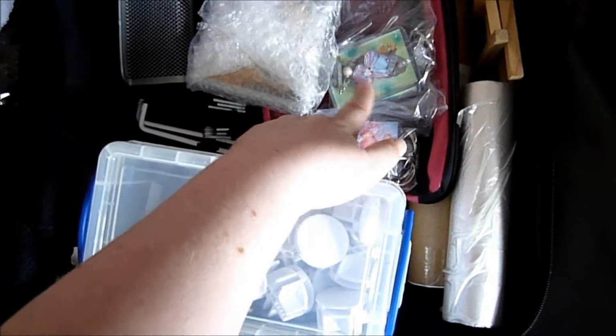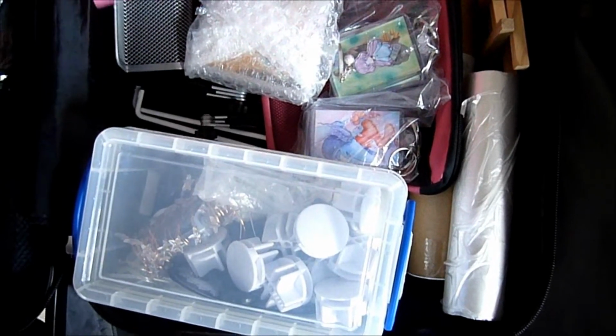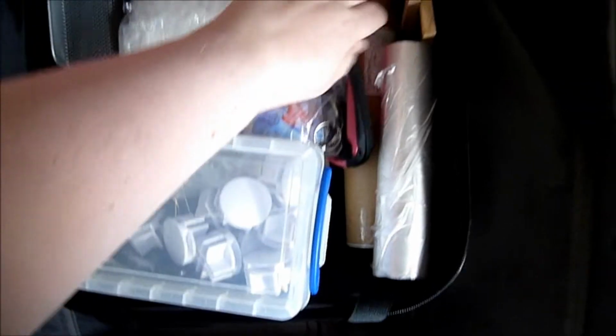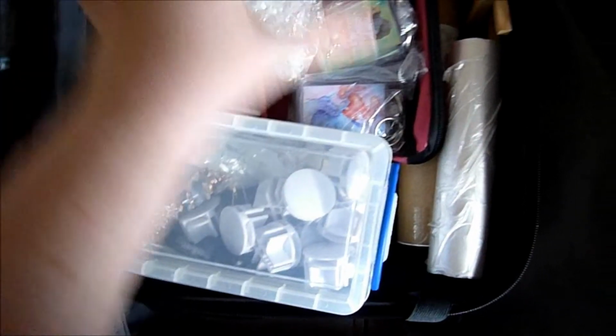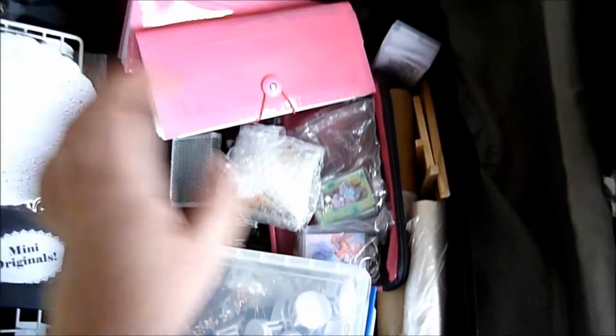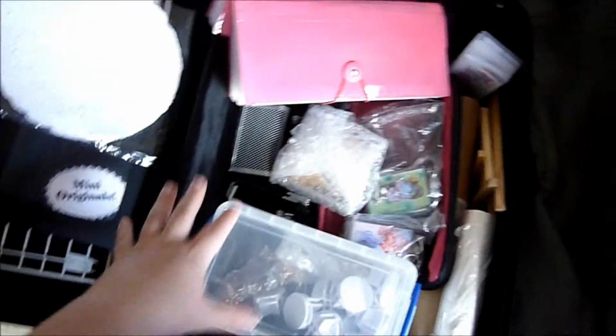Like coasters and keyrings and bookmarks and stickers and my mini originals and my clearance A3 prints, but it's mainly little things that I didn't want to put in the big one because this big one is really heavy. So I was like, if it can fit in the little one, it goes in there, because this one is actually really light, so that's cool.